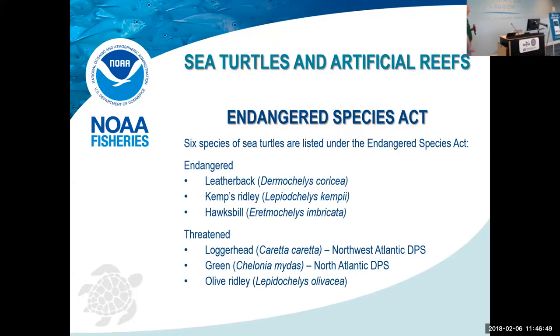Nonetheless, as part of my job, I have to look at man-made interactions, whether it be artificial reefs, fishing activities, or dredging, any kind of federal action that is authorized or funded. We have to evaluate and determine the effects on these protected species. I've underlined loggerhead here because during the synthesis and evaluation of these impacts on sea turtles, it seems like loggerheads are the front runner for utilizing artificial reefs and also having the most potential negative impacts on the species.